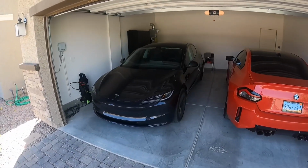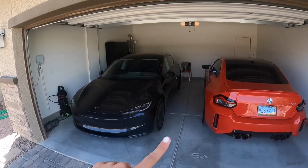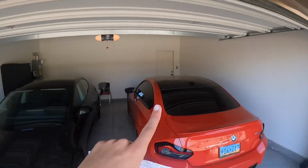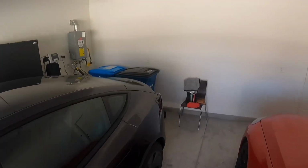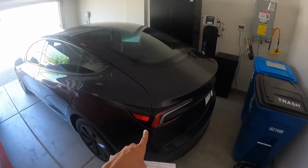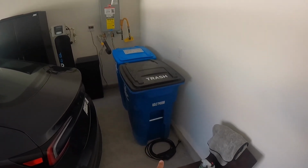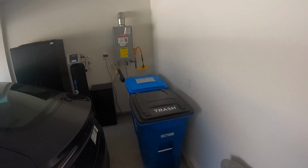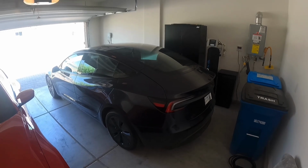All right, guys, just made it back to the house. Got the Tesla parked in the corner. The reason the Tesla's on this side and the M2's on this side is because all of my charging outlets are on this side of the wall, not on this one. So I have the charger right here and put it into the charge port right there. By the way, guys, I've never had to use this yet. I have it just as a backup, and I might have the 220 volt or 240 volt, whatever it's called, installed in the house.